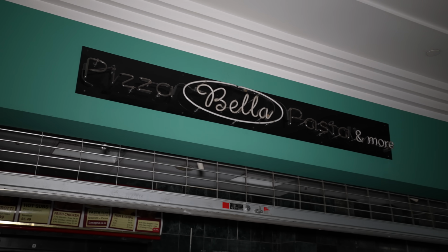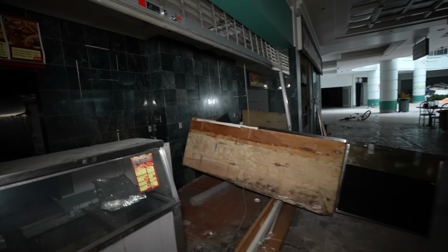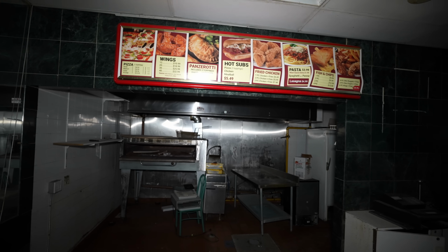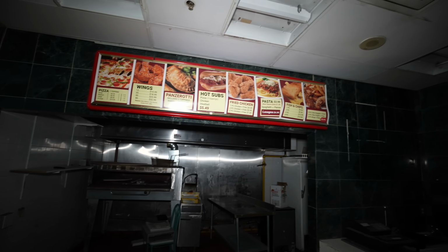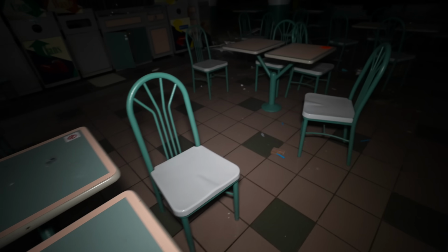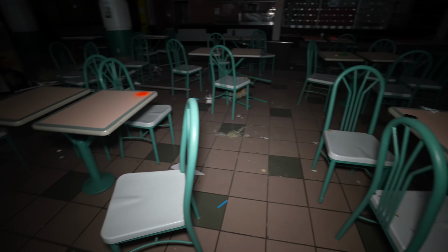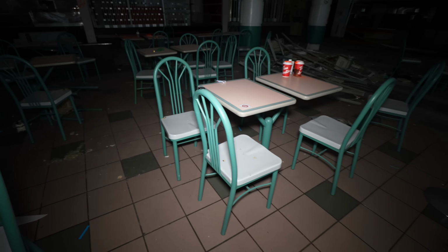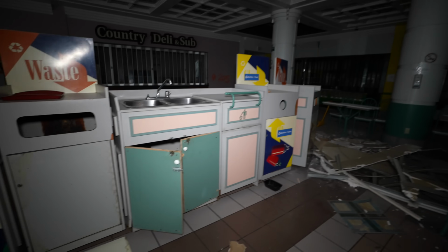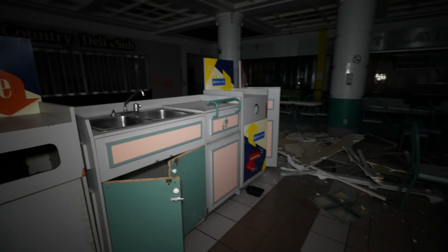Bella pizza, pasta, and more. This whole area smells horrifyingly bad. Pasta was only $3.99. That's pretty good. Man, these chairs and tables bring back so much nostalgia. Wait, even the waste cans are straight from the 90s. These have not been updated in years.